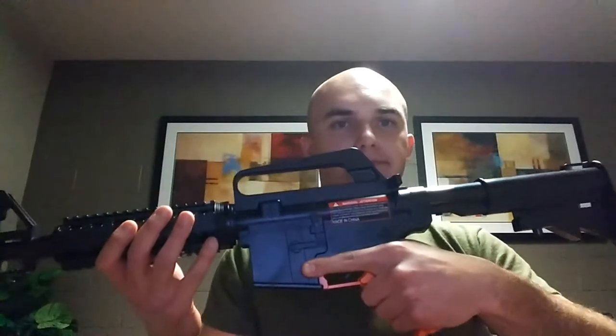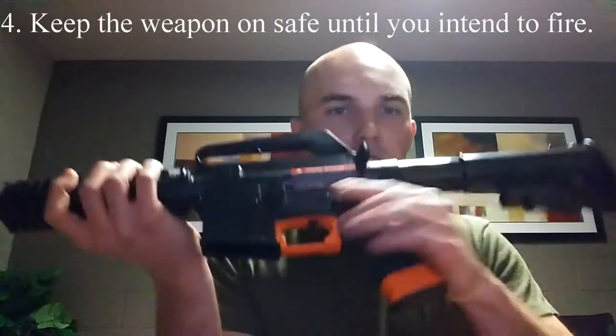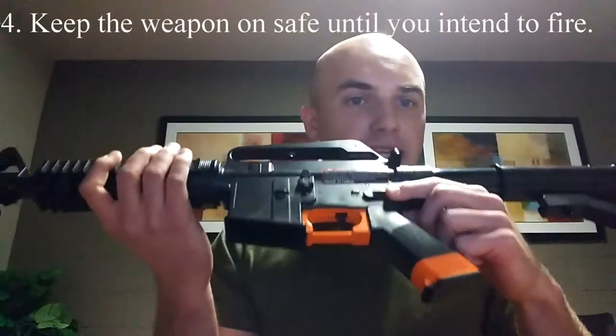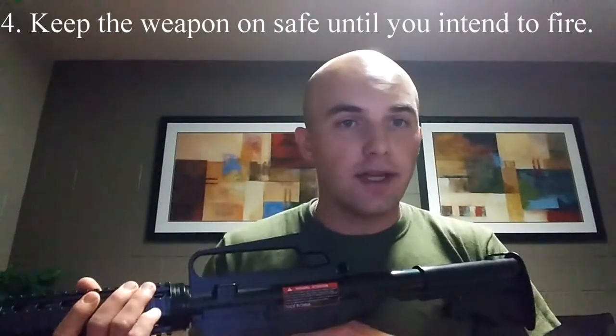And the fourth weapon safety rule is keep the weapon on safe until you intend to fire. So here's our safety selector lever, and the default placement for the safety selector lever is on safe until you have identified a target and intend to open fire on that target.